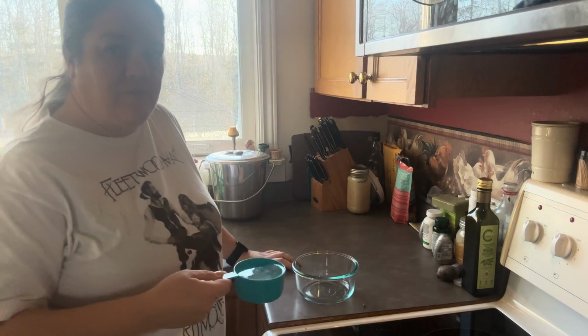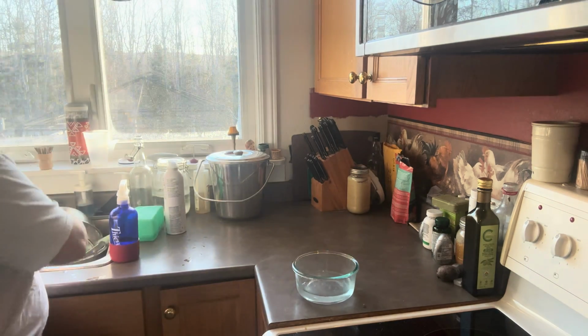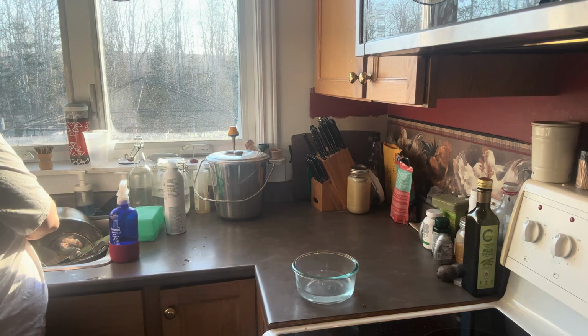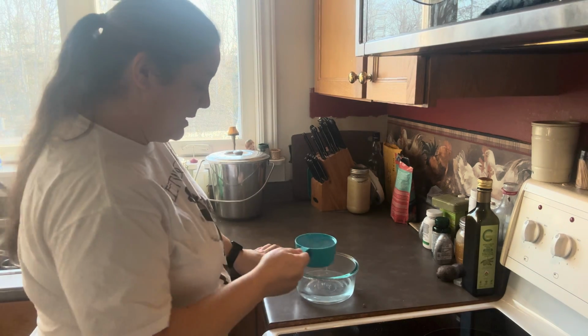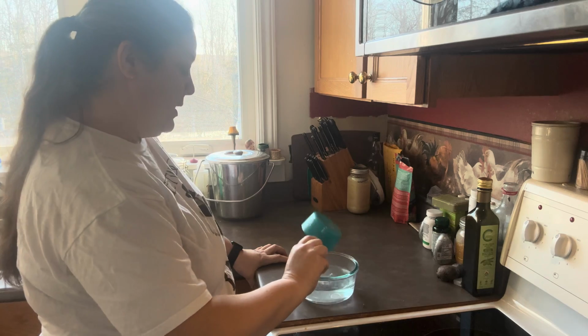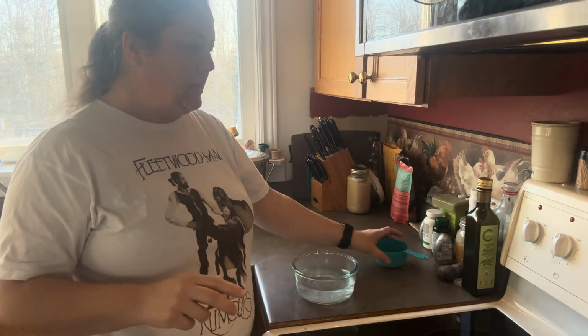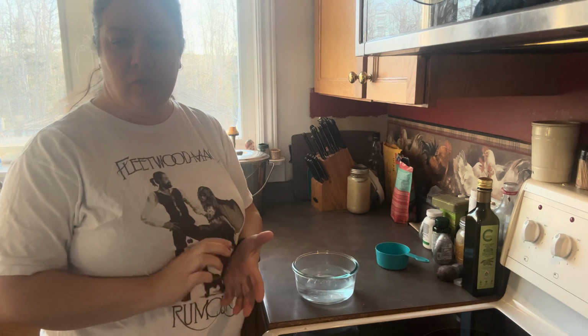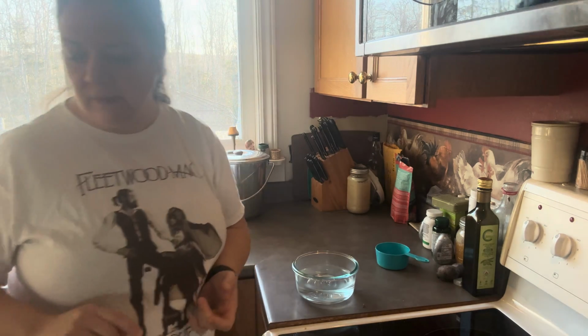Okay, so the recipe I'm going to follow calls for 2 cups of warm water. I know, I'm using a dry measuring cup. I can't help it. My glass one broke. 2 cups of water, and then it says 2 packages of yeast. I believe it's 2 1/4 teaspoons in a package of yeast, but I'm going to double check that.